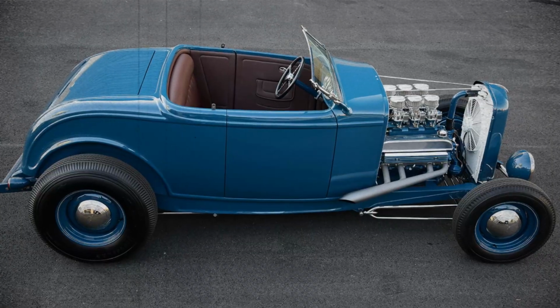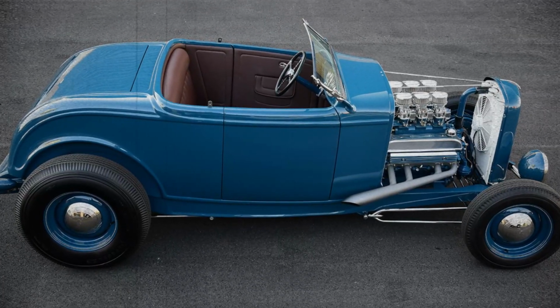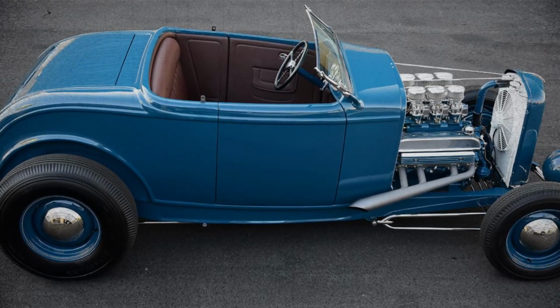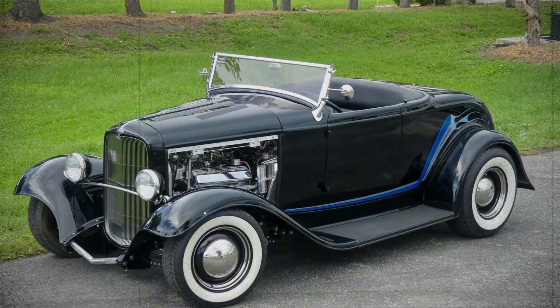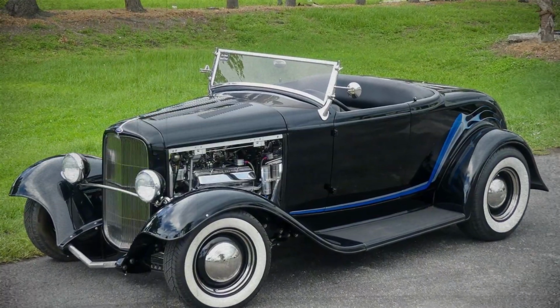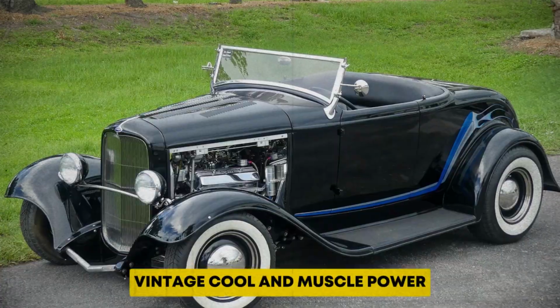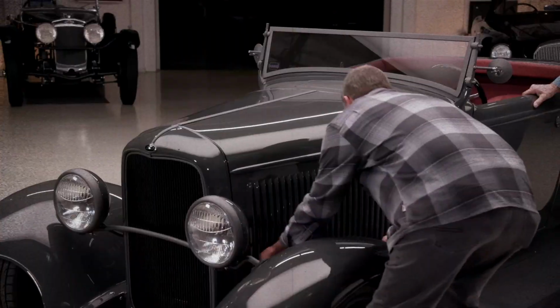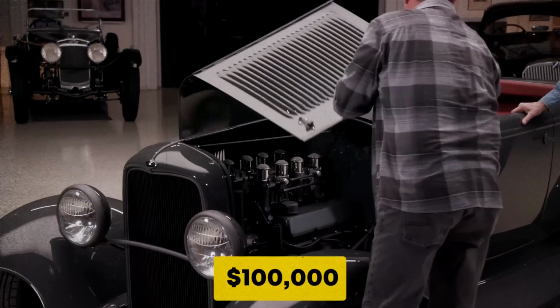Over the decades, the 32 Roadster has been transformed into countless custom builds, and Eastwood's version is no exception. Many of these hot rods have been fitted with modern performance parts, but Clint's Roadster remains a perfect blend of vintage cool and muscle power. Some high-end custom-built versions of the 32 Roadster can sell for well over $100,000 today.